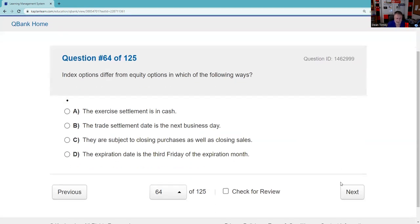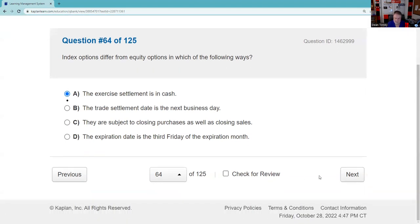Index options differ from equity options in which of the following ways? You should definitely know that index options settle in cash, and that cash is due T plus one. Remember, that's not true of equity options. In equity options, you have to deliver the stock or the money, depending on what you've done. And the resulting stock trade is going to be T plus two. But index options settle T plus one, which is the same for equity options, and they settle in cash. Nobody would play if I had to actually deliver the underlying index to you. That is very, very testable.